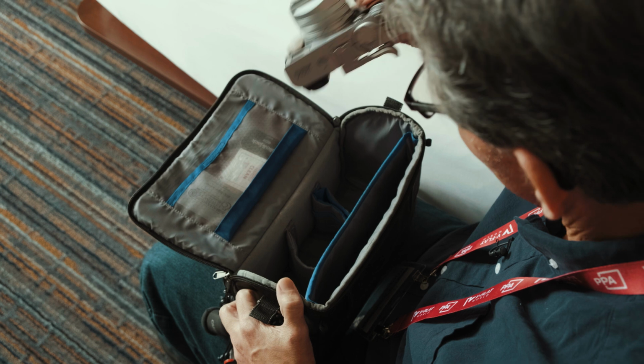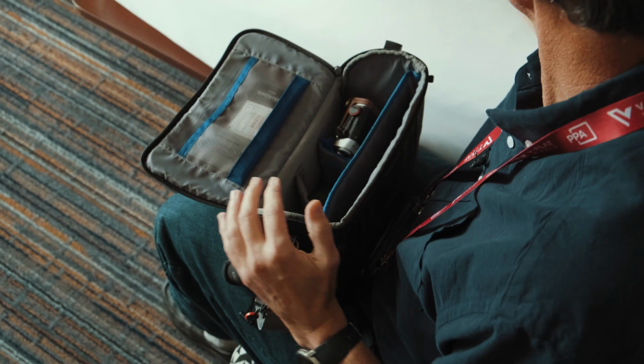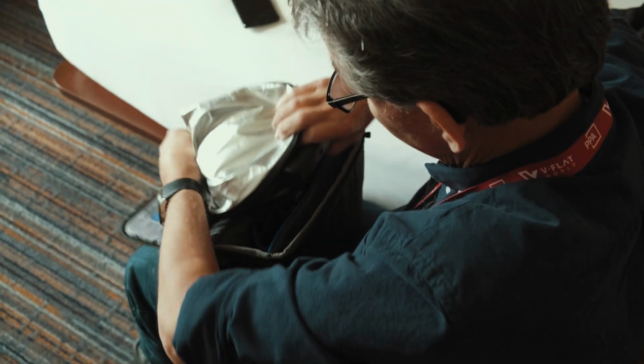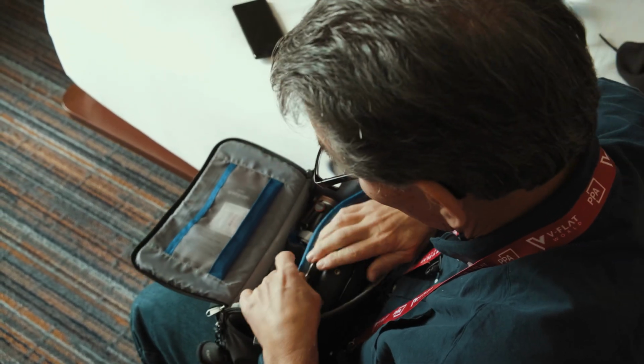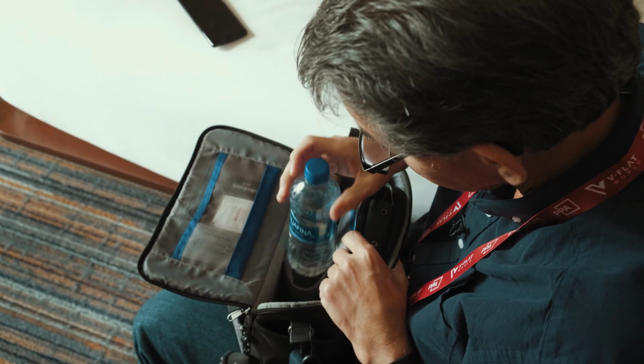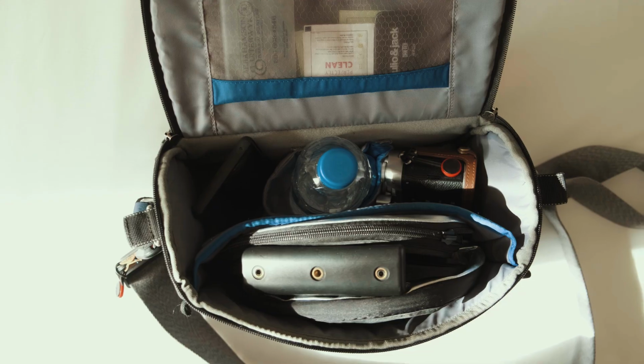I've got my Fuji X100V. I've got a small Godox light, which fits right here in the outside pocket. And I've got my reflector, which folds up nice and neat and fits in the pouch on the outside that is meant to hold a small 8-inch tablet. I've still got room for my water bottle, and I have an extra pouch where I can drop my phone or snacks or anything else that I need.